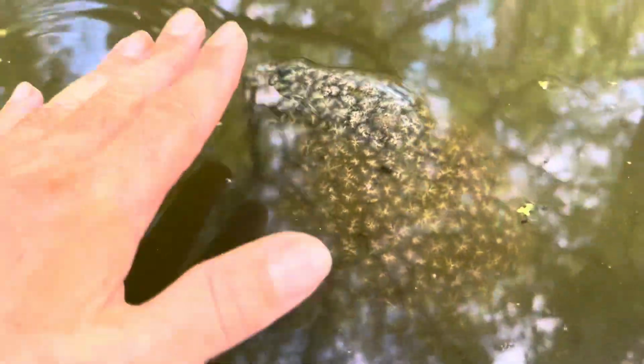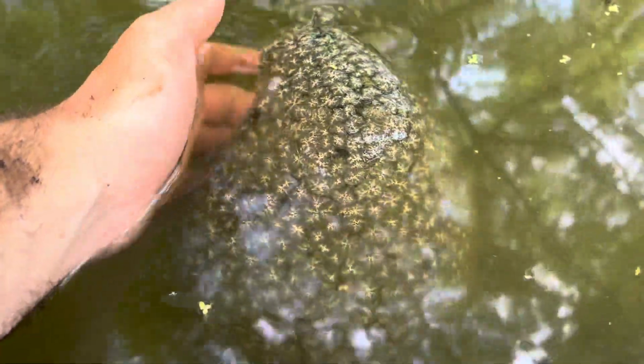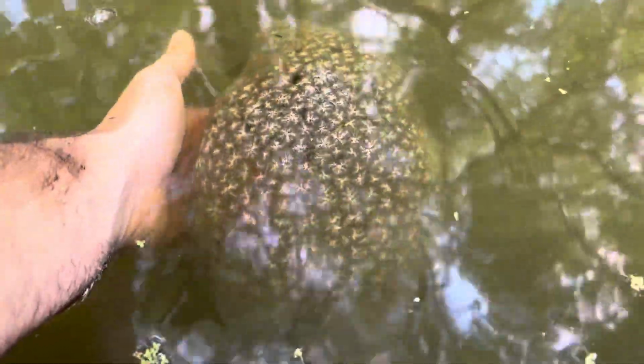Most of these bryozoans are about potato sized, but they will get much, much larger. The biggest ones I've seen were about like beach ball size. They're about 2 feet across. All the animals are living on the outside, all just the outer section of it. And the inside is this weird gelatinous thing that's filled with a bunch of proteins and stuff. It's like a really firm jello kind of texture.